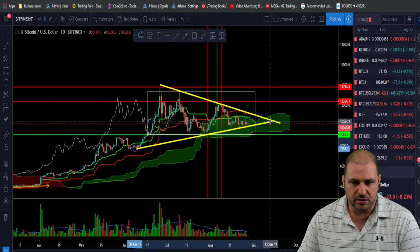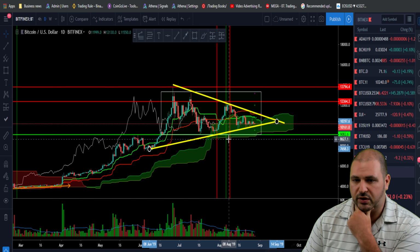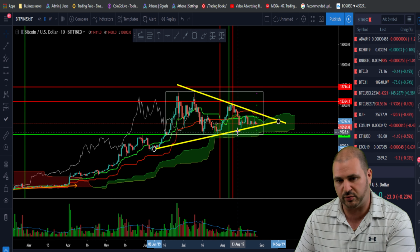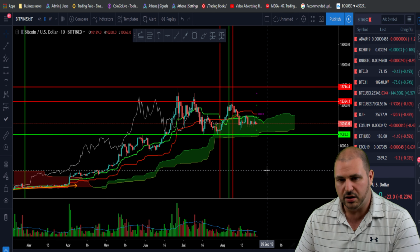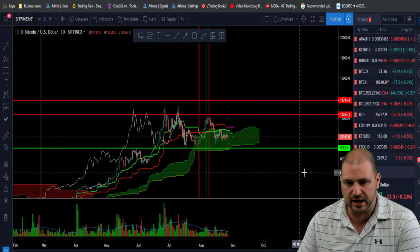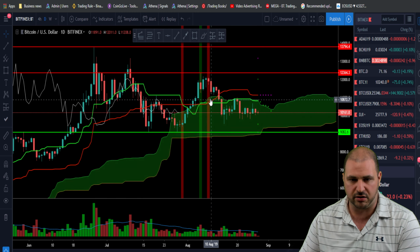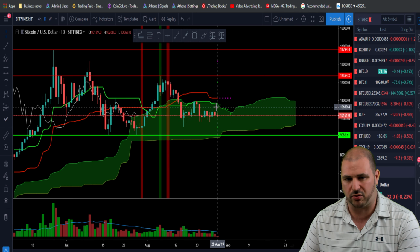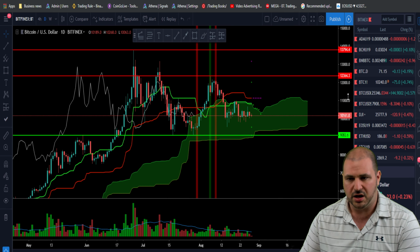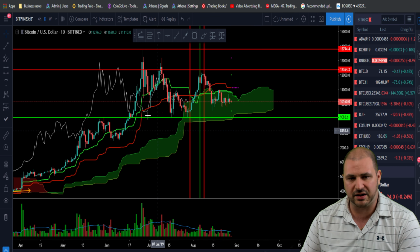So usually when this happens, we either break up or break down, obviously, and it's kind of hard. We could definitely still continue ranging until we have a better idea of what's going to happen. So it's really hard to say in this time frame where we're going. Now we do have a bearish TK cross right here. As we can see, we had a bullish and a bearish. It kind of doesn't really know where it wants to go. They're sitting really close together, and we have no real clear direction. So Bitcoin kind of doesn't know where it wants to go.